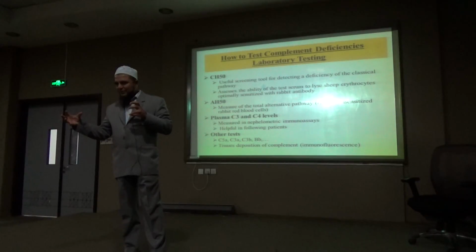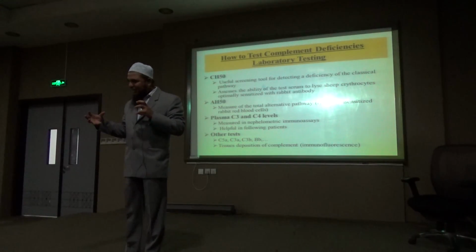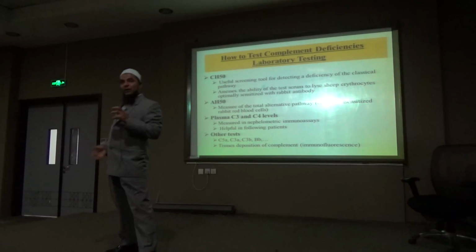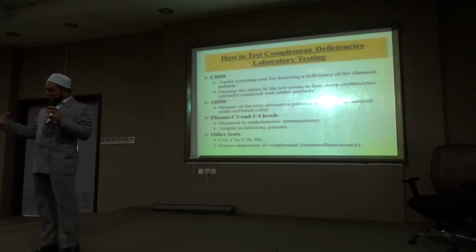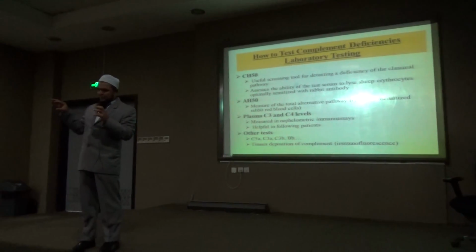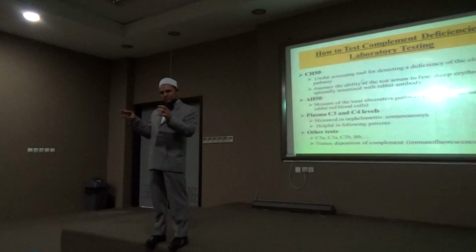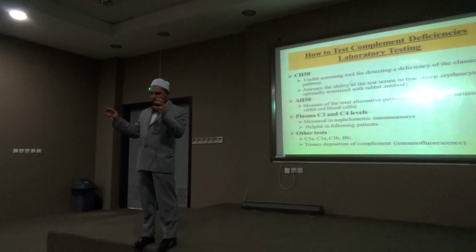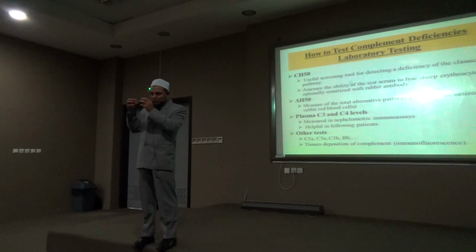Rabbit, arnab in Arabic. We take antibodies from the rabbit, and RBC from the sheep. We add the antibody, so this RBC is the antigen, right? This is sheep, this is rabbit. We add them, and now we have an antigen-antibody complex, tamam?